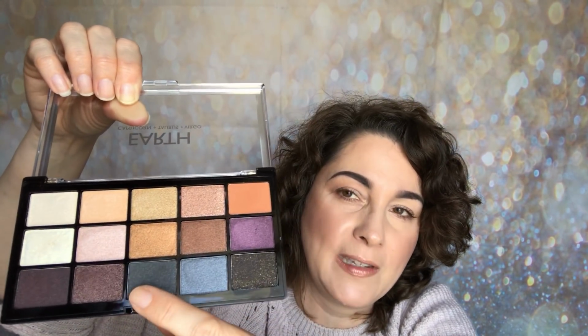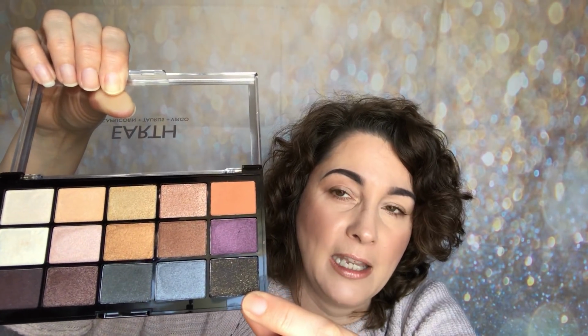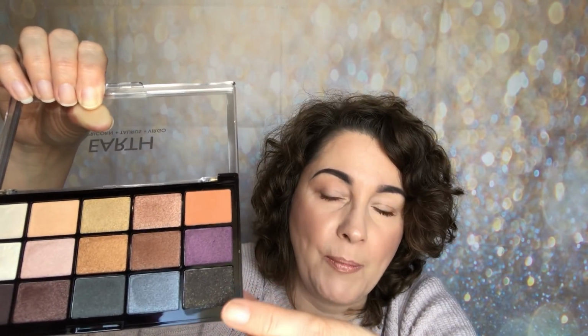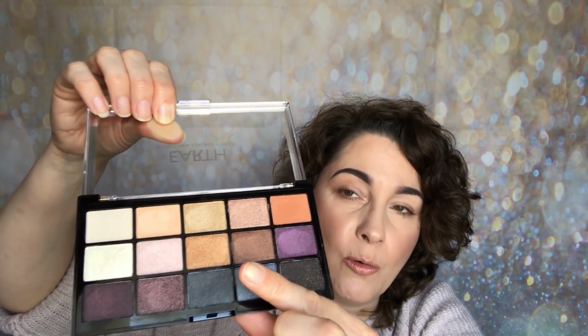And then you've got one with silver glitter, which is like a charcoal colour, and then you've got a black shade here which has got gold glitter, and again I think that's the same thing. It's one of those shades where the glitter is not going to show up too much, but the rest of the palette is all shimmers. Now I'll share with you the swatches for this one first, and then we'll move on to the Fire palette.